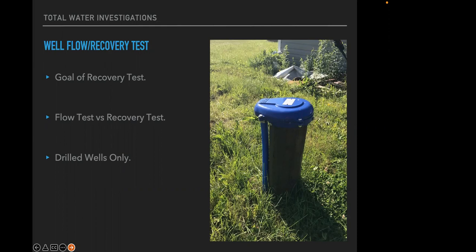Okay, so the goal of a recovery test is, like I said, to see if there's going to be enough water for a family of 2 to 4 when they move in. Are they going to constantly run out of water? Are they going to be able to water their lawn, wash cars, fill up a pool? So when we get there, we take off the well cap and check the static depth. That's where the water sits in the well. Where does it naturally sit?